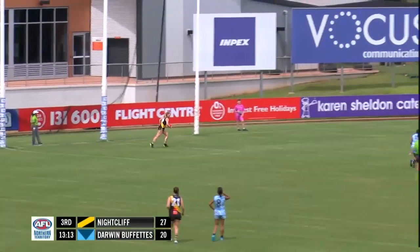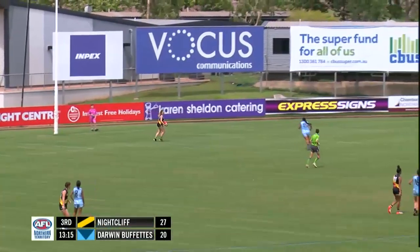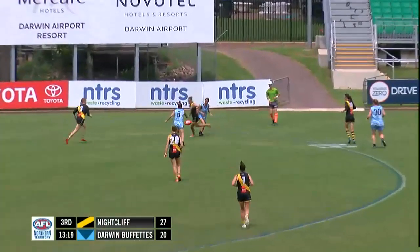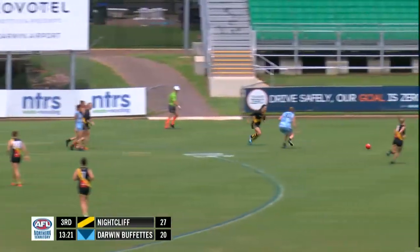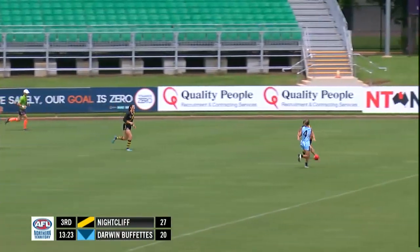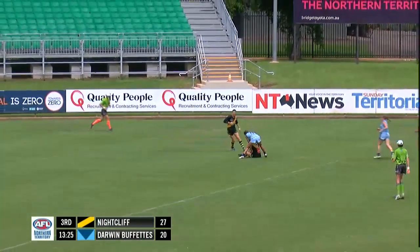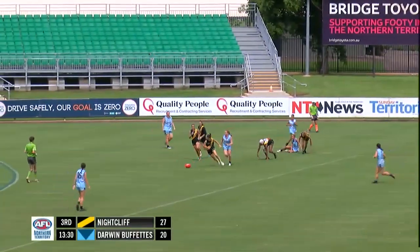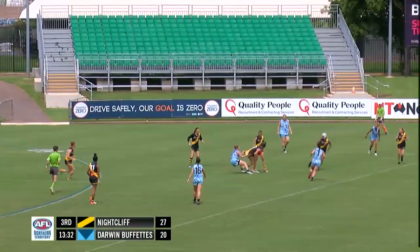Yeah, she's been a big inclusion today, Crystal Brown, but Buffs just haven't done enough as a team compared to last week. They're starting to find their straps now. Yeah, certainly still anyone's game as we head towards the closing minutes of the third quarter. No goals so far this quarter, but still a really hot contest.